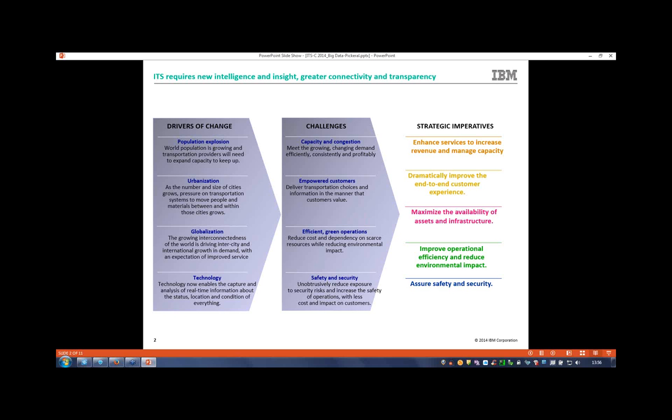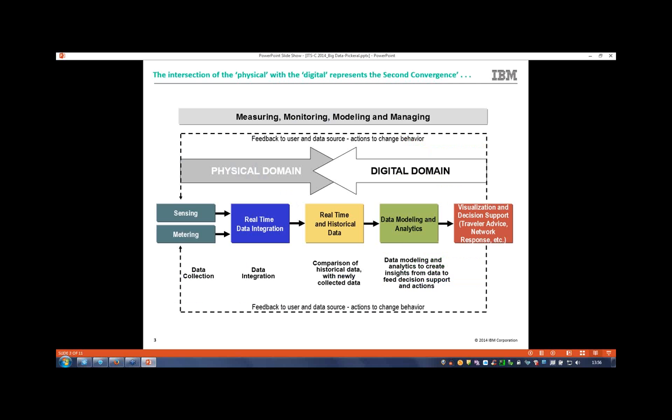Really, car businesses and vehicles businesses is a global business. And again, how do you use technology to capture this in an open fashion? And how do you address these challenges? And that gets to my convergence.